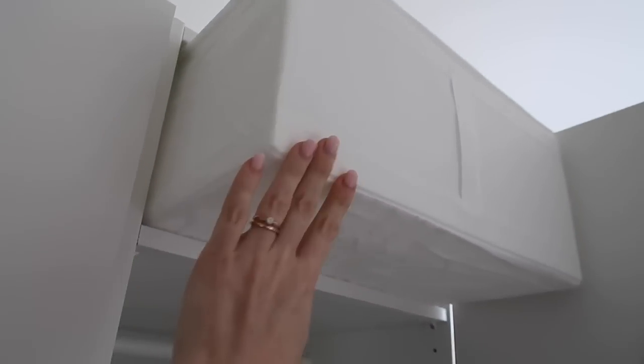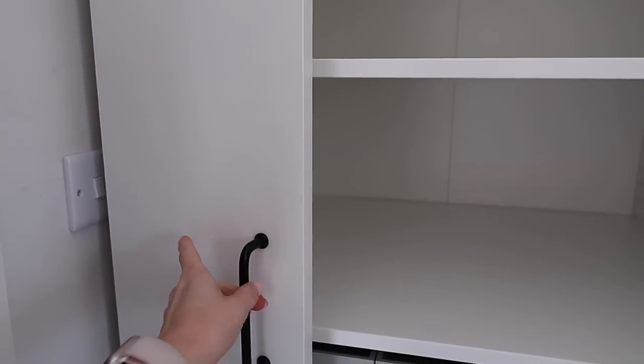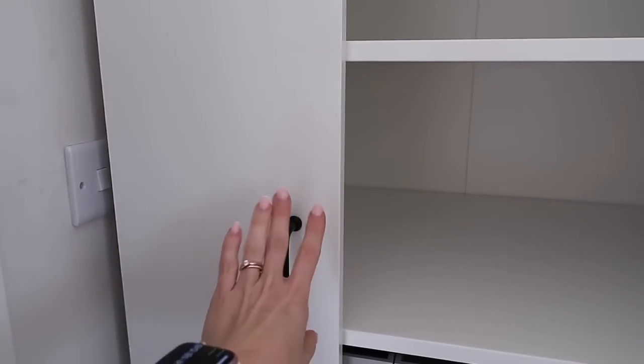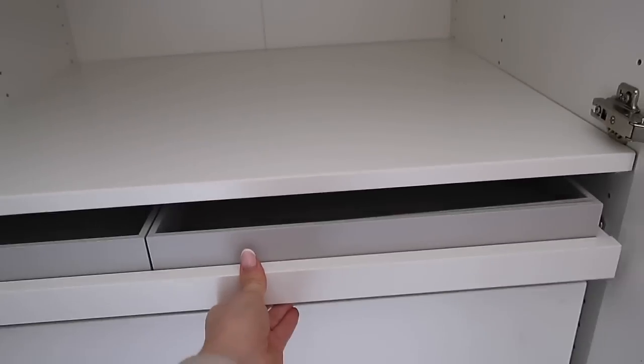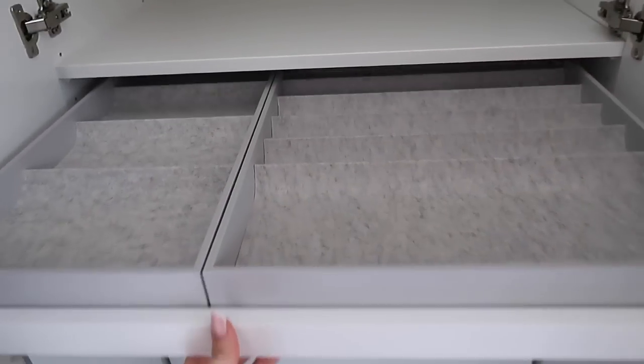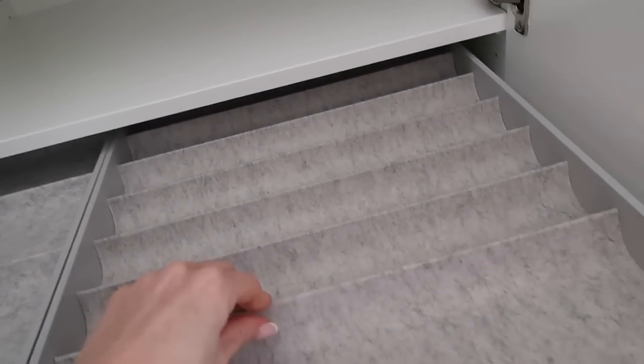This one's a lot bigger actually. Now this is the thing I'm most excited about. We've got two doors, and this one has actually worked out really well. It's just a shorter door which fits perfectly there. And on this one we have some shelves and drawers, and this is the bit I think I'm most excited about. I've got a place for my jewellery, which is just so exciting.